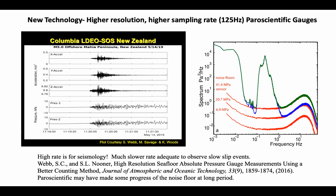So let me talk about technology. The Lamont instruments use this super high resolution, high sampling rate version of the Paroscientific gauge. By high sampling rate, we're running at 125 hertz. There's a paper describing how this is done. Why are we sampling at these high frequencies? It's not to see the slow slip events. We're using it for seismology.